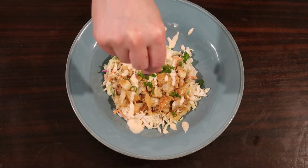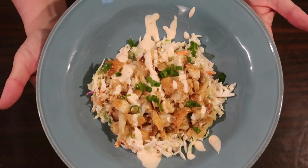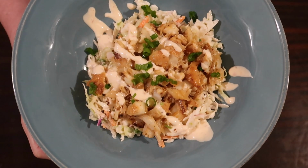It was so refreshing. I gotta tell you, I thought about changing the mayo and using sour cream for this dressing mixture instead because I'm not a big mayonnaise fan, but I wanted to keep this dairy-free since I'm trying to do dairy-free keto recipes this week. I went ahead and stuck with the mayo.